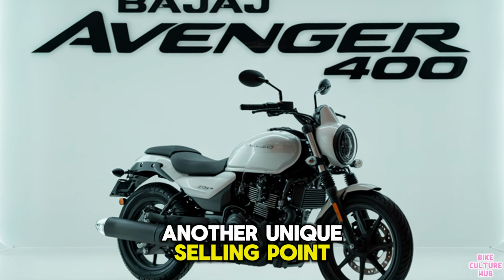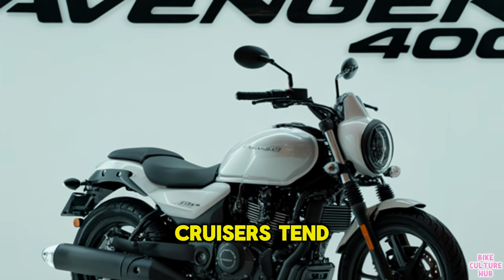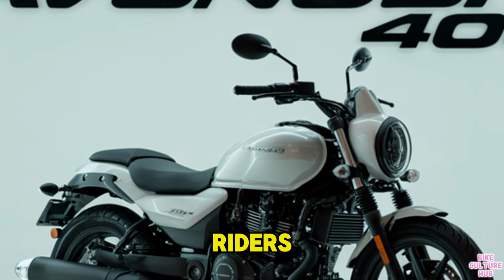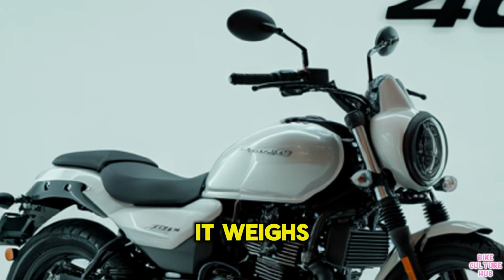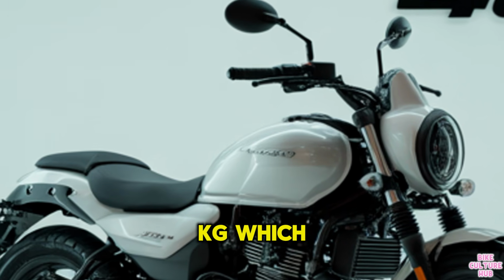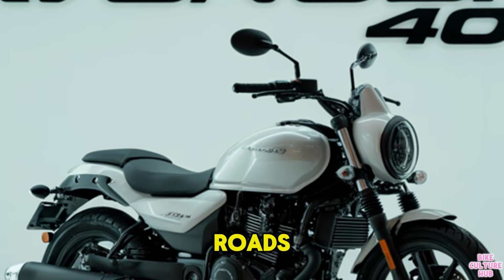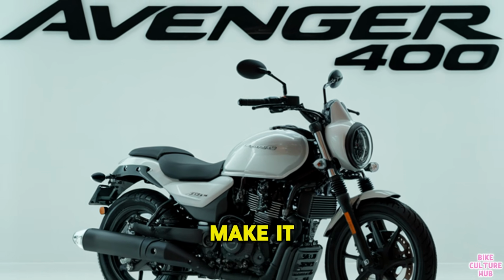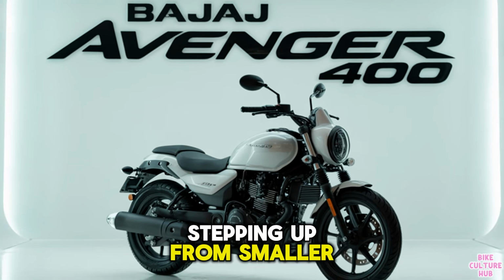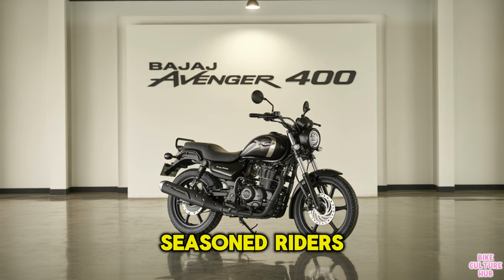Another unique selling point is accessibility. While most mid-capacity cruisers tend to be heavy and intimidating for new riders, the Avenger 400 strikes a perfect balance. It weighs around 180 kilograms, which is manageable in traffic and while parking, yet feels solid on open roads. Its friendly ergonomics and forgiving power delivery make it suitable for beginners stepping up from smaller bikes, while still offering enough performance to satisfy seasoned riders.